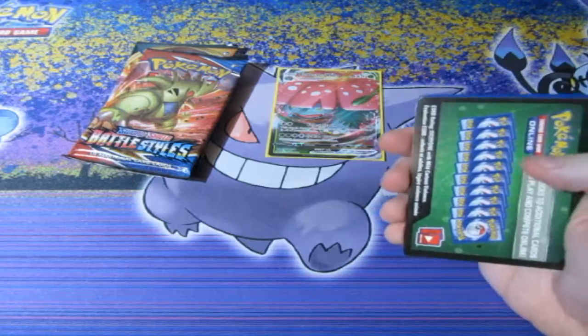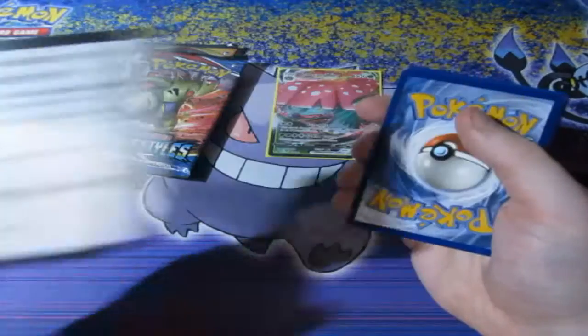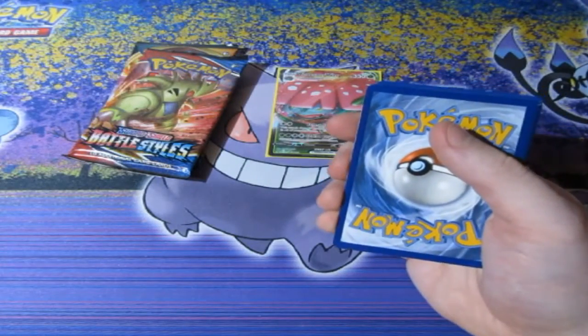Now, like I said, people, I am not expecting anything, to be honest. Because these are the ones where you pretty much don't care what the packs are.